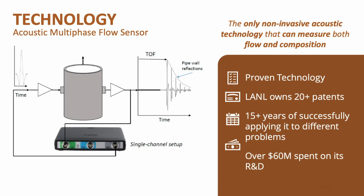So this is a proven technology. Lano owns over 20 patents on the technology. It has had 15 plus years of being successfully applied to very different problems, and over 60 million has been spent on its R&D to date.